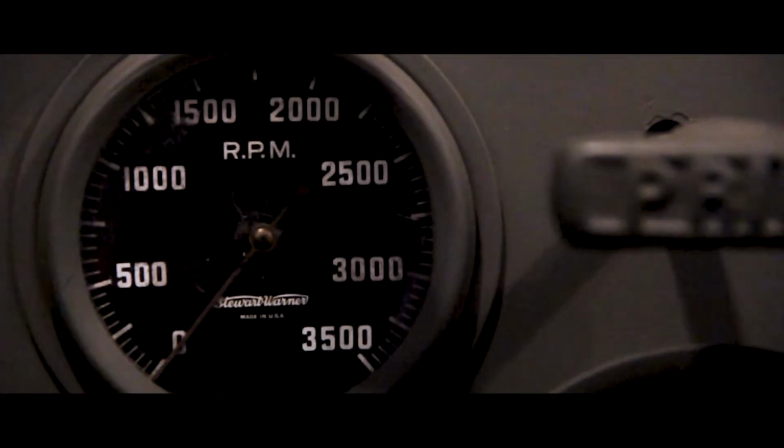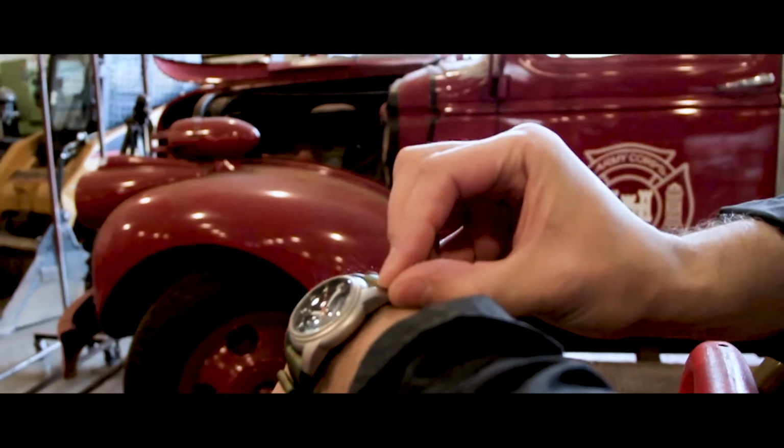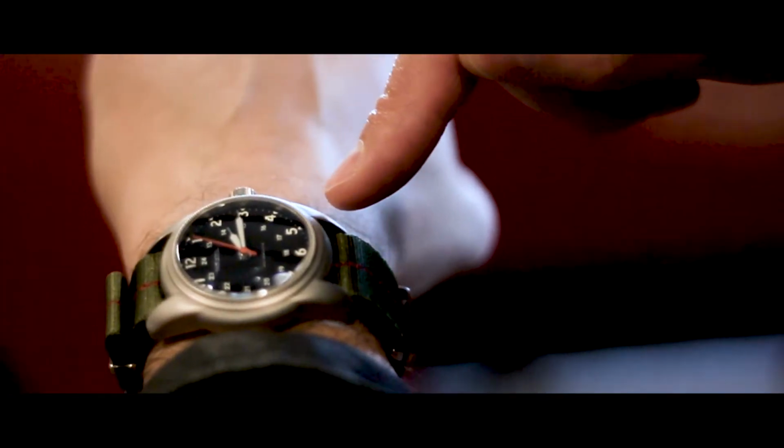So as a purist, it was really important that I included this theme at the core of Hemel. It's why I choose to revisit the timeless designs you find in the great lineage of military timepieces. Hemel presents better specs at a more approachable price point, along with subtle details that the watch connoisseur appreciates.